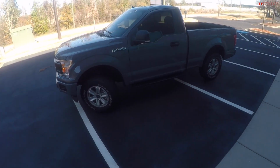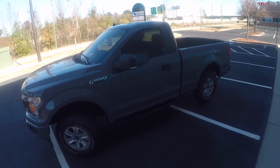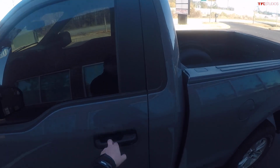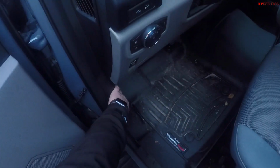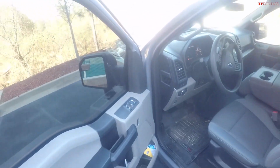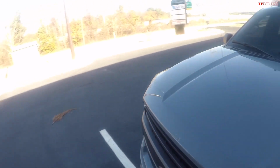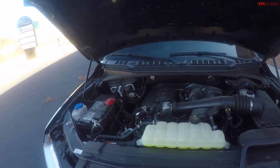The kind of weird thing about this truck is the engine, right? The 3.3 naturally aspirated V6. You don't see a lot of information about them, so I wanted to talk about that a little bit because it is kind of a big deal. If you're looking for a new F-150, you got to know what you're getting yourself into with that one. So let's take a look at it real quick. All right, so here it is.